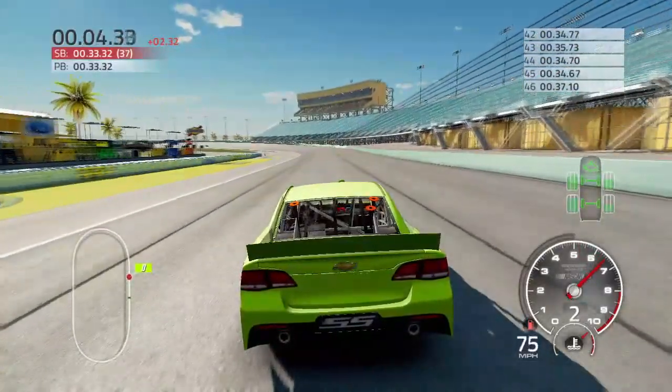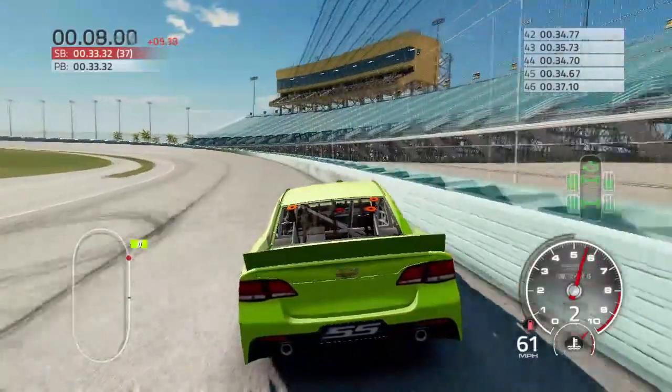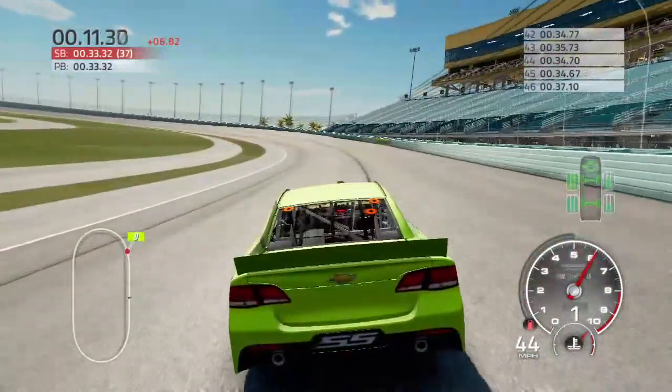Again, there's a difference between accidentally getting together and then wiping somebody out. Bubba Wallace wiped him out. It's not even up for debate.